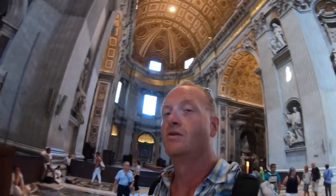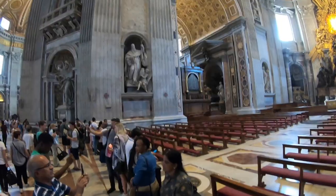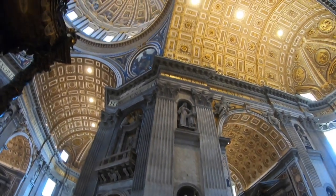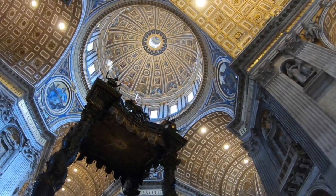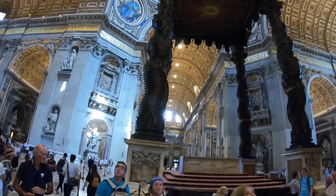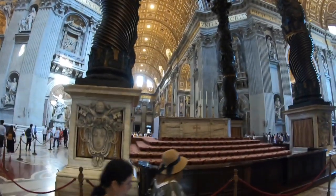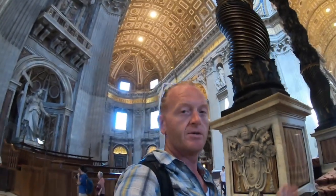In the Vatican now, without a doubt, the most impressive building I've ever seen. This is absolutely spectacular. I don't know if the camera is doing it justice, but it's unbelievable. 150 years it took to build it. Some of the greatest artists ever. Under this altar is where Peter was buried, and the church was built right on top of him, right here under this altar.